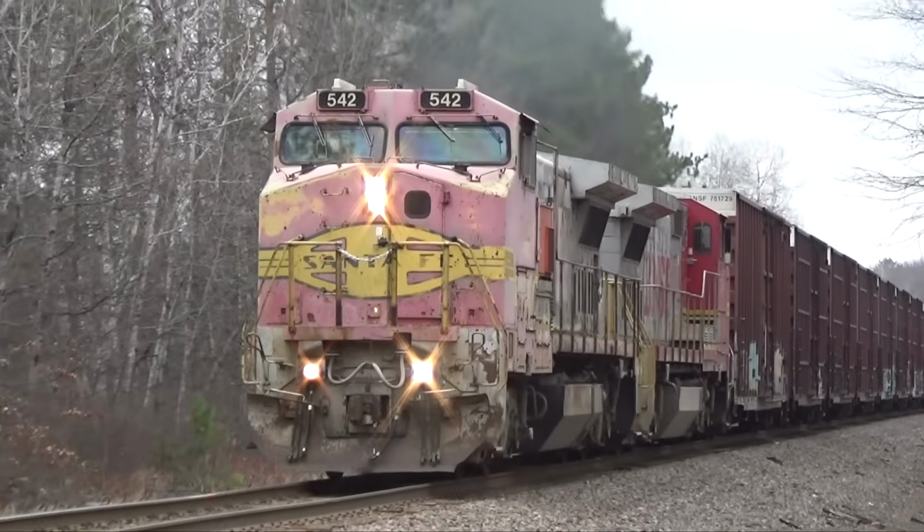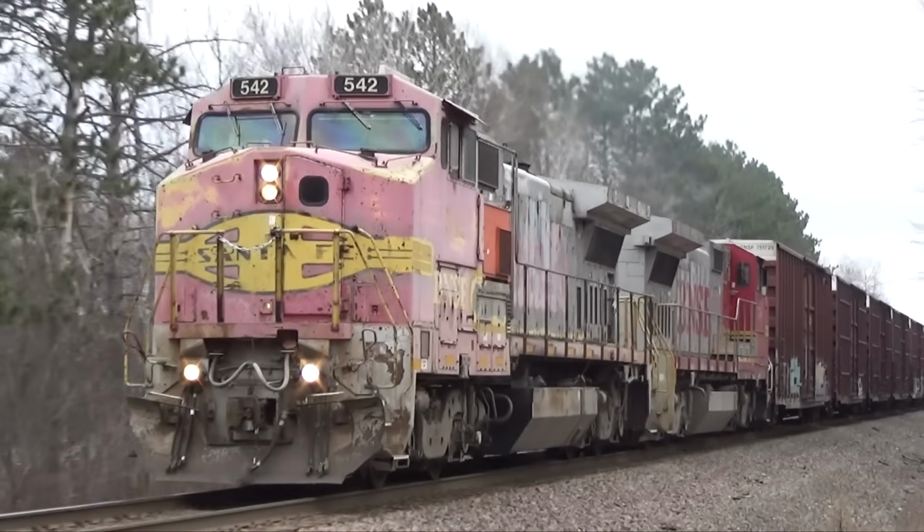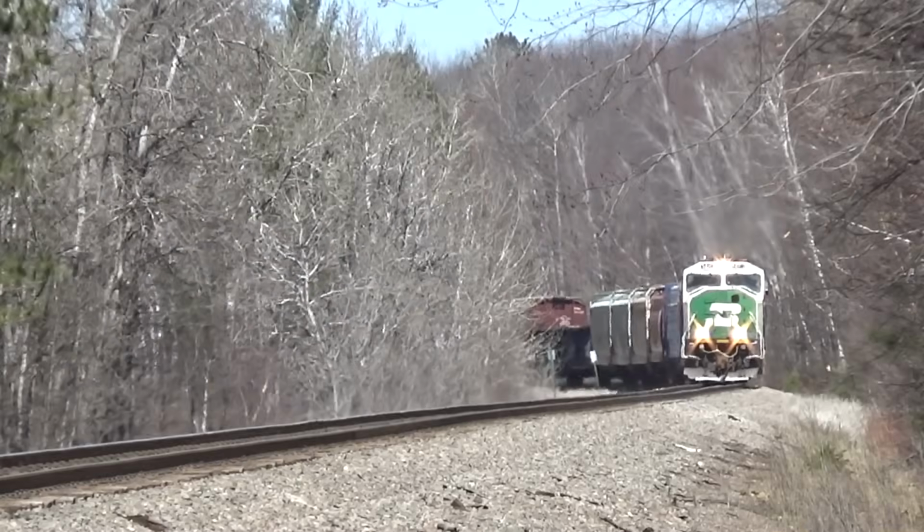For the most part, railroads seem to be way better at paint schemes back in this era, but in the case of the BN Tiger Stripe scheme, no. That's one of the few things I'm glad is over.